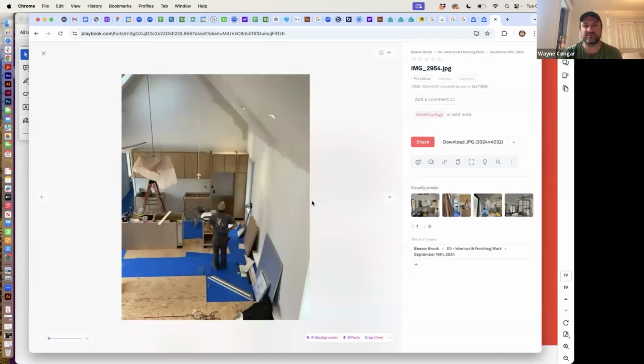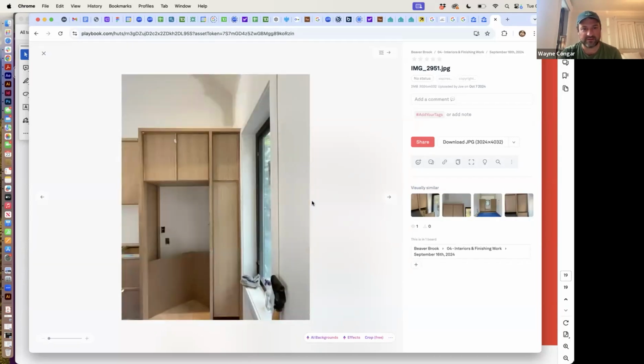Here we are looking down and see some of the taupey paint going in. It's already up on the ceiling. Put that up first, then remove the scaffolding, and now they're working on things back down on the ground level. Really beautiful cabinetry here.